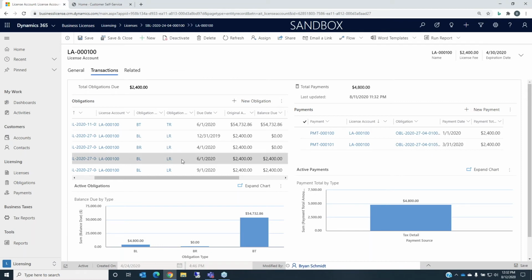What we might show here is an example of a license renewal that was due, and we can see by this that its balance due is $2,400. So that's what we're showing right here. And we can see the past payments that have been made, as they're paying their previous license fees.